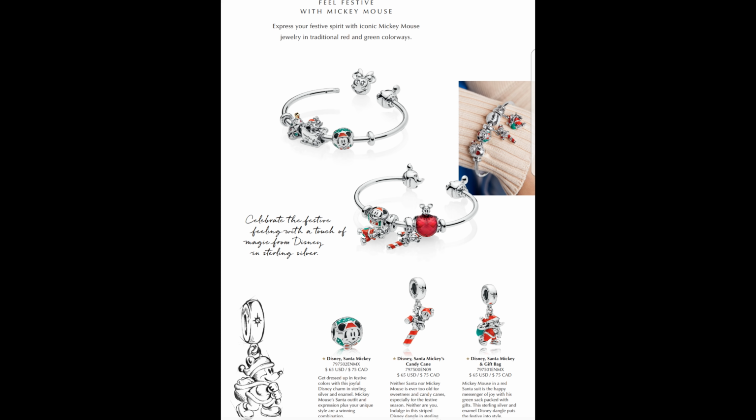Moving on again to some more Mickey and Minnie charms, there are some Christmas Disney charms coming out, which again is fantastic. We have had some park exclusive Disney Pandora charms previously, but none that have been released outside of the park exclusive range, I don't think. So these are open releases. They will be available in stores. As you can see, there are 3 charms coming out that are general release.